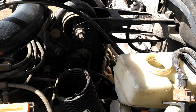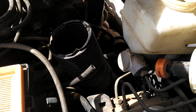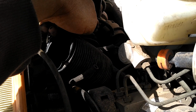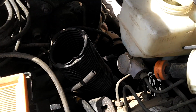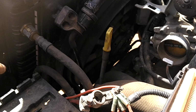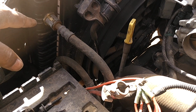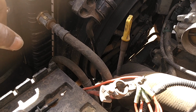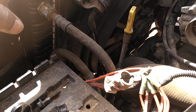Then you have your charge piping that the air that the turbocharger produces comes off of. When that turbocharger starts pressurizing the air, it comes through these what we call charge pipings. Then it goes into an intercooler. That intercooler is designed to cool the air that comes off of the turbo.